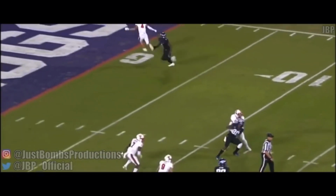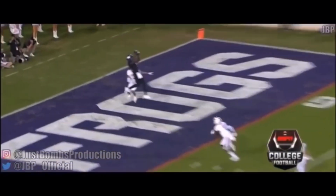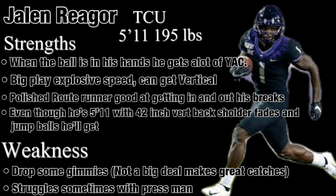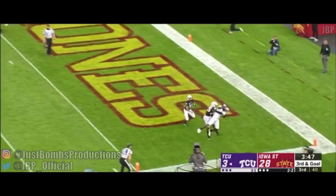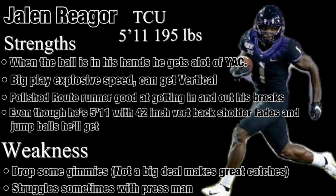And there is all the athleticism. Running to the right and that throw. Even though he's 5'11", with his 42-inch vertical, he can do back shoulder fades and he can get up for jump balls. And they'll throw it his direction on the way. Reeled in for the touchdown.